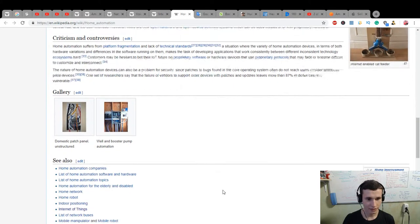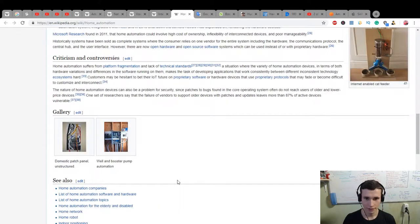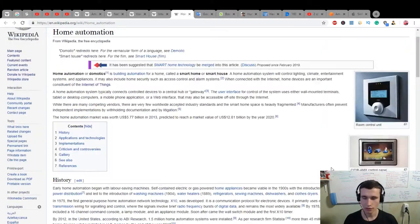Okay, I understand. One of the biggest problems is when you are not supporting a device, it will be more vulnerable, because if you support it, it will grow and have more value. Domestic patch panel, booster pump automation. Okay, it's an internet enabled cat feeder, August home smart lock.